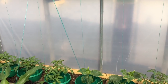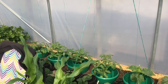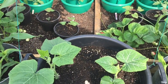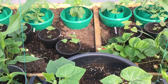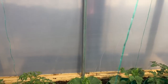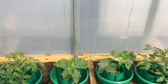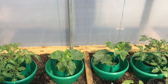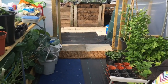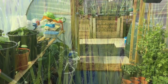So what else have we got? Basically nothing else that's worthy of mention from an early or late crop perspective. I've got some squash here, trombuccinos I think they're called. Got cucumbers in the corners and cucumbers in the centre, but again these were started really late just because I didn't have any options. And so I think that is enough about the polytunnel, so let's go look outside.